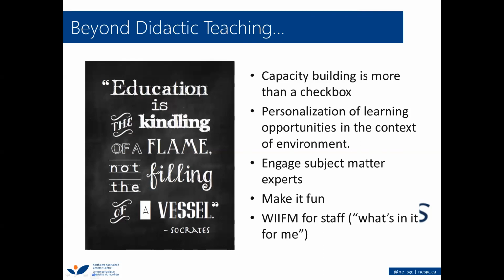Another example we've done in the North with another senior-friendly care lead who I know is on the line, Nicole, I'm giving you a shout out, is developing a community of practice in one of our organizations where the staff are really leading the change as we build capacity around the geriatric giants or geriatric syndromes.